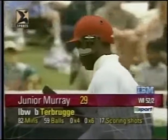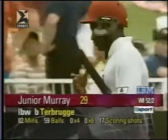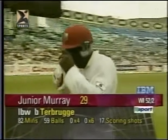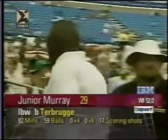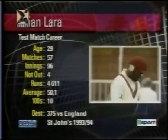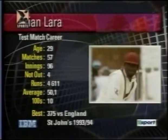Well, David Peel, and quite rightly so, getting the second wicket to fall. Junior Murray, 29, LBW bowled Terbrugge. 59 balls. He hadn't hit a boundary in all of that time, but he did a good job for the West Indies. Brian Lara, a few with better credentials than that, averaging just over 50.